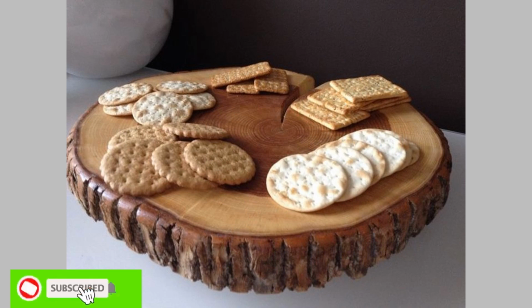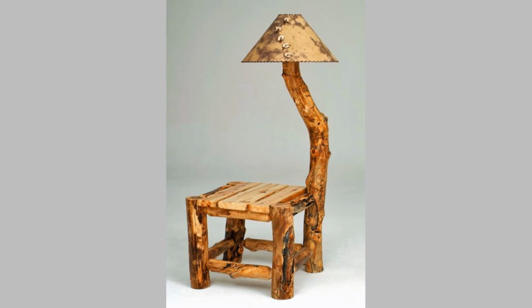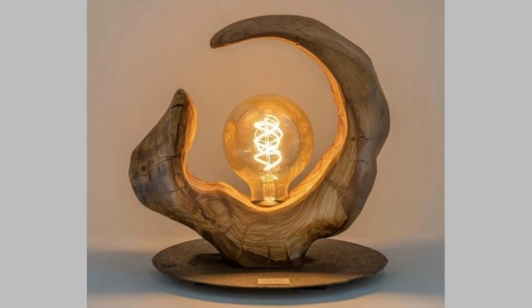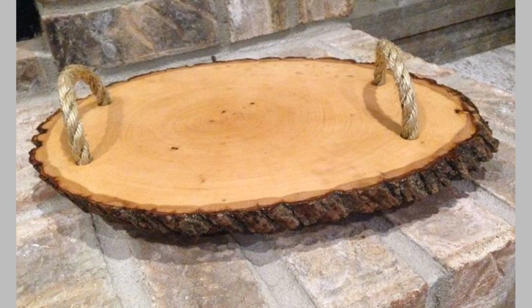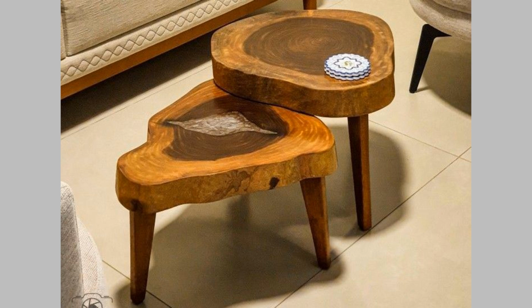Whether crafting elegant dining tables, cozy benches, striking wall art, or unique lighting fixtures, the adaptability of logwood enables artisans to explore various design styles, from rustic to contemporary. This flexibility allows for seamless integration into diverse interior aesthetics, appealing to a broad audience with varying tastes. Logwood crafts can complement minimalist designs with clean lines and natural finishes, while also enhancing more eclectic spaces with their organic forms and textures. This ability to cater to different design preferences makes logwood an attractive option for artisans looking to appeal to a wide customer base, thereby increasing their potential for sales and profitability.